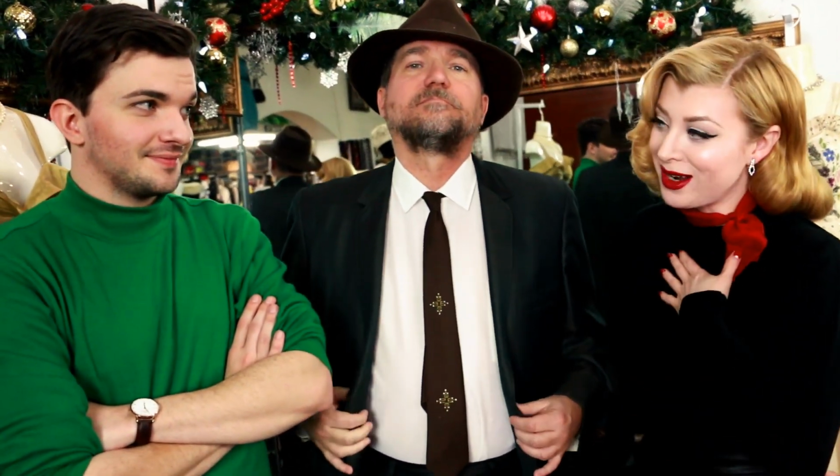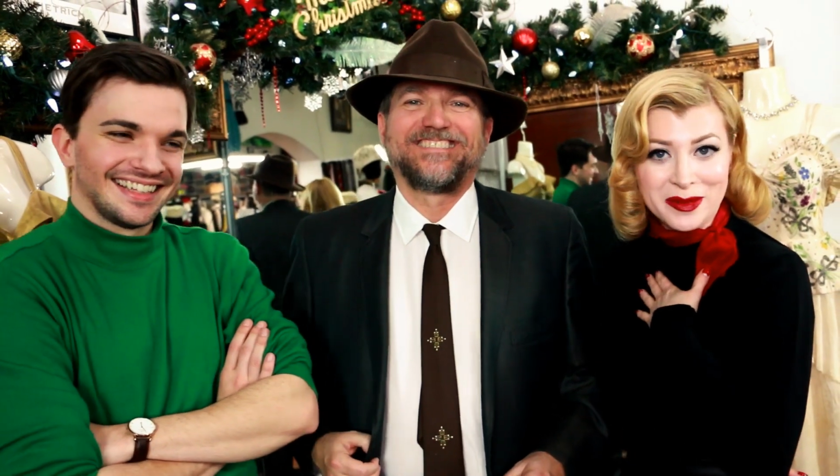Okay, so we're going to show you all very briefly how to actually button a vintage suit, because I did not realize that there was a certain way of doing it. Yes, there are many rules to men's clothing. Colors that can't go together, certain things that button a certain way, zippers that can't do certain things, cufflinks, lengths.